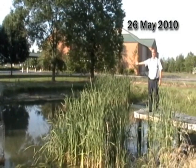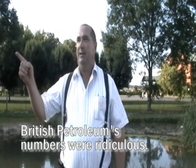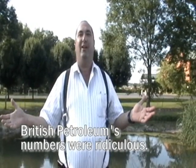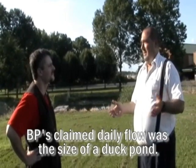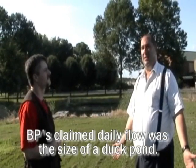This pond right now is about 8 feet deep, about 5,000 barrels equivalent of volume. Now, if you took this thing as oil and threw it in the ocean, it would get lost. No one would even know it was there. If you diluted 350,000 barrels a day in it, it would only be 21 parts per billion. You would neither see nor care.